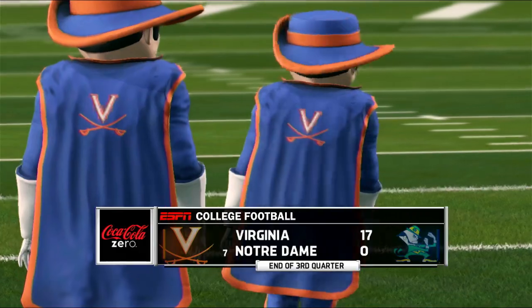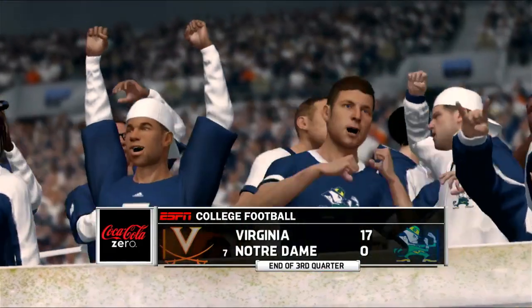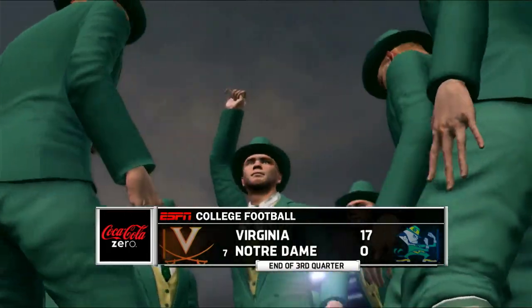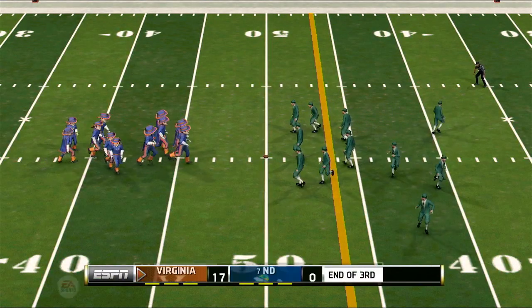Fourth quarter is here, and it's starting to look more and more like an upset is imminent. Virginia's lead is 17. Into the fourth quarter now, and we're back to the action.